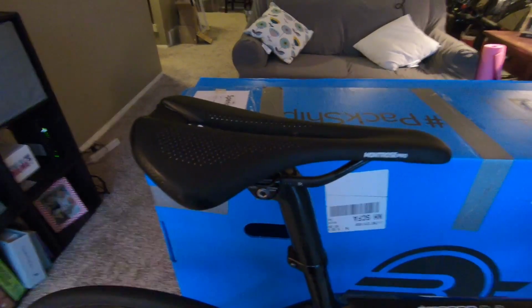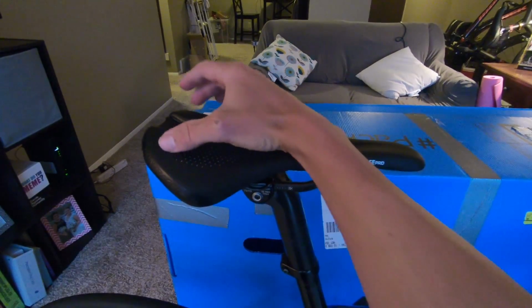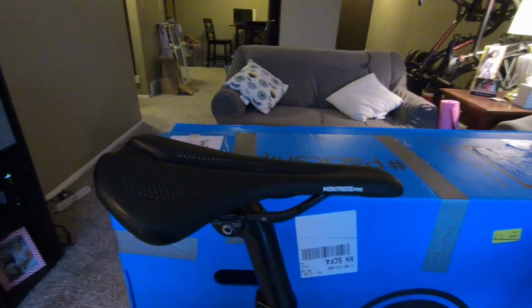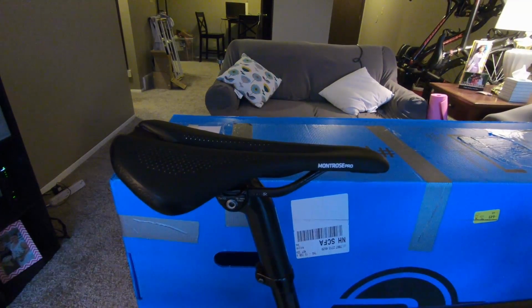For saddle, I've got the Montrose Pro, the carbon railed seat, and a 148 width. And another big thing they did with the fit is they actually slid my seat forward and then my hips back, so I'm actually sitting more on my seat bones, because it turns out my left butt cheek wasn't even on the seat, which I was unaware of, and that's kind of why I was getting some saddle sores on the right side of my body.